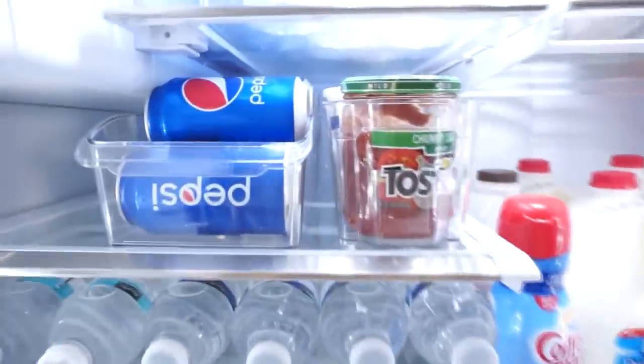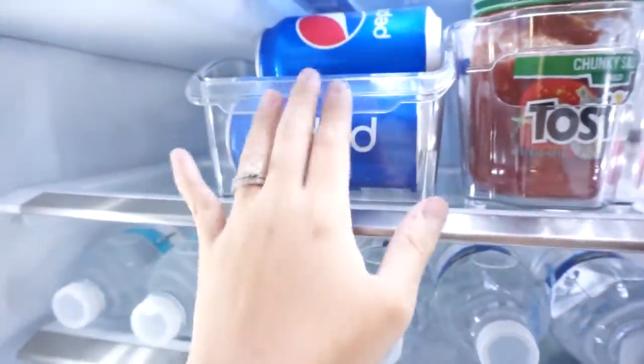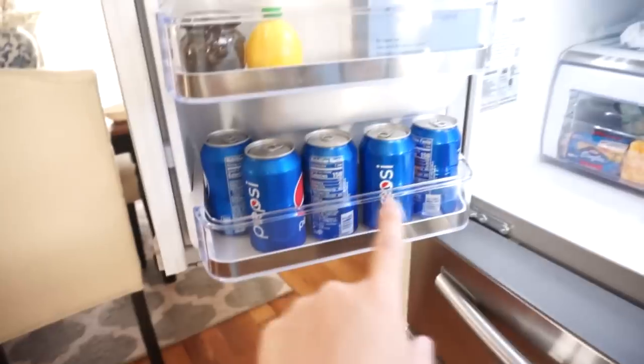Okay, and then over here I have salsa, sour cream, Tom's pickled stuff. And then this thing has Pepsi. Usually this is Sprite, but I don't know where the Sprite is. I don't think he bought any, so I just filled it up with Pepsi, and then there's some more right here too.